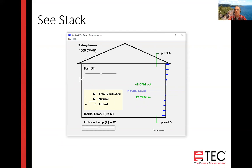And so now we've got a house that measures 1,000 CFM 50. And notice now our natural infiltration is down to 42 CFM. I'll go back to medium and just toggle back and forth here. You can see we were at 85 CFM when the outside temperature is 42. And now if I make it a tight building, this 85 CFM goes down to 42.